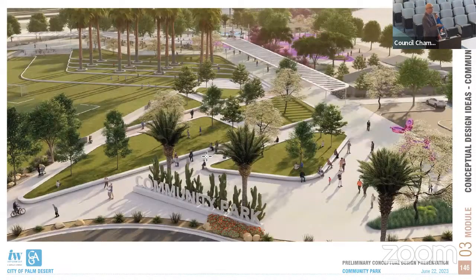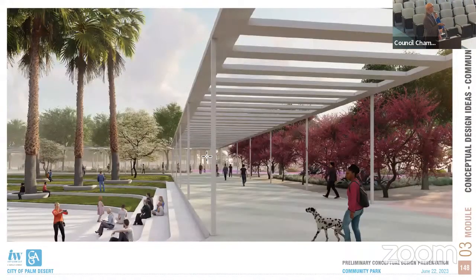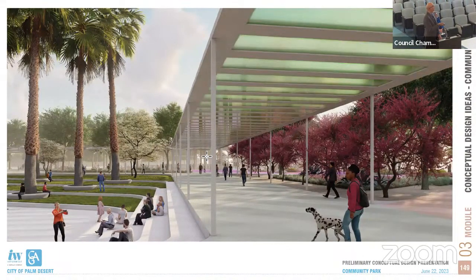We are looking at shade devices. So we have created two shade elements. And the idea that we've been exploring is whether we do these with perforations or as solid elements. We did hear back from the architectural review committee that they would prefer to see a more solid cover because of the amount of light that's there. They said that would be beneficial.